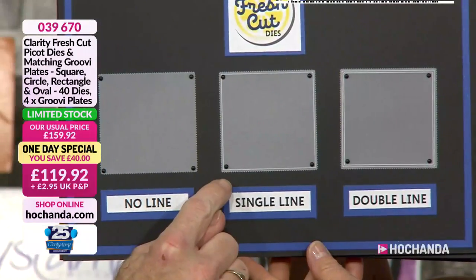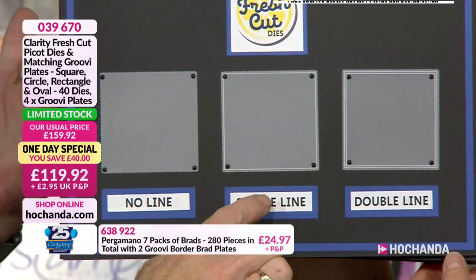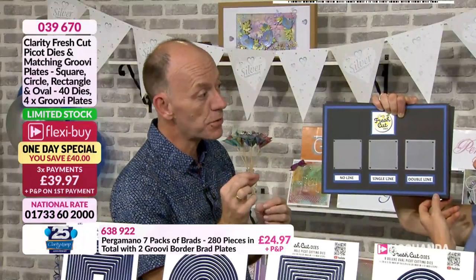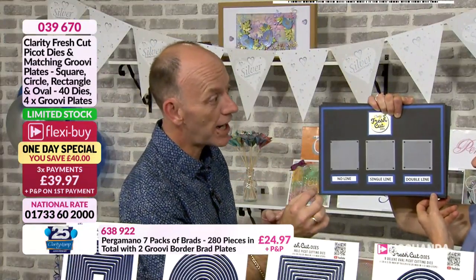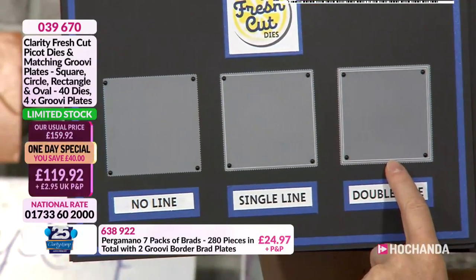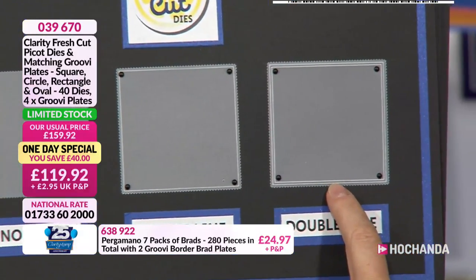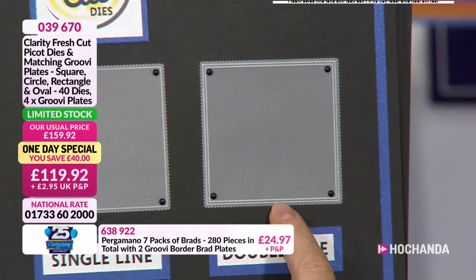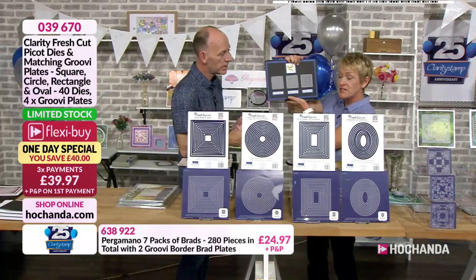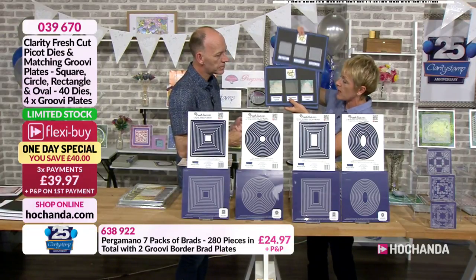So what we've done is we've incorporated the groovy plates to give you either a single line, as if you've done it traditionally, or a double line, because again, we found from experience a lot of traditional parchment crafters like that double line to give it that elegant finish. And look at the precision that you're getting with that double line. Because you're using the groovy plates, you've got that equal distance between the two lines, which gives you that professional finish. And if you wanted more, you can do, because you've got the capability with the nesting of those groovy plates. So that's on your plain parchment.